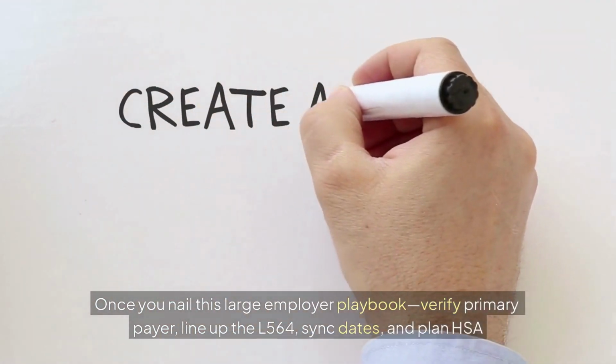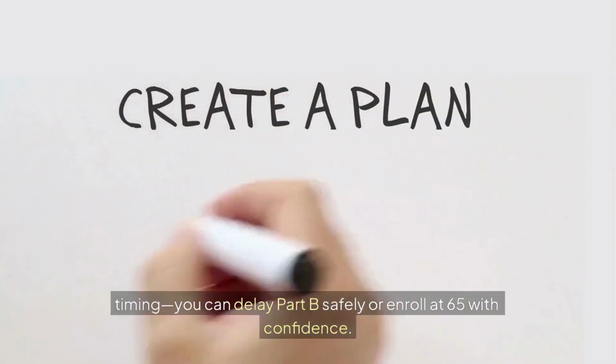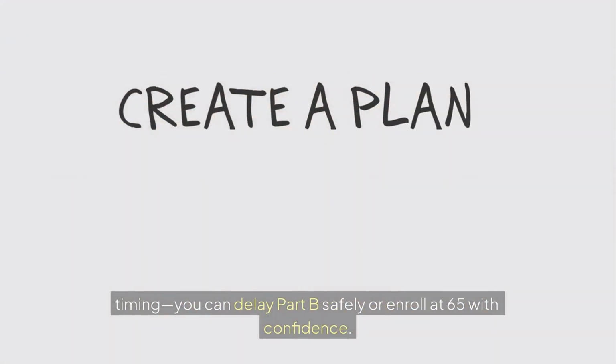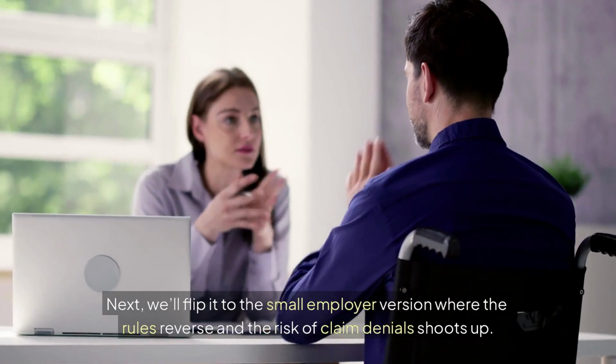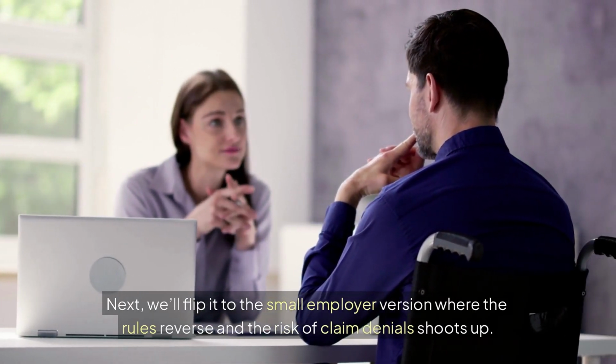Once you nail this large employer playbook, verify primary payer, line up the L564, sync dates, and plan HSA timing, you can delay Part B safely or enroll at 65 with confidence. Next, we'll flip it to the small employer version where the rules reverse and the risk of claim denials shoots up.